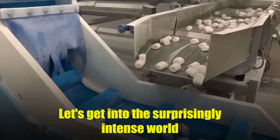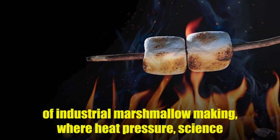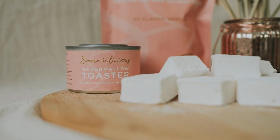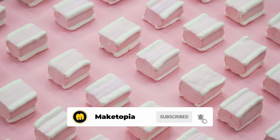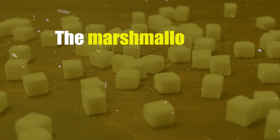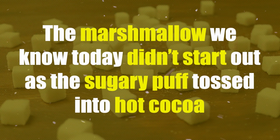Let's get into the surprisingly intense world of industrial marshmallow making, where heat, pressure, science, and speed collide to create the fluffiest treat in the candy aisle. The marshmallow we know today didn't start out as the sugary puff tossed into hot cocoa.